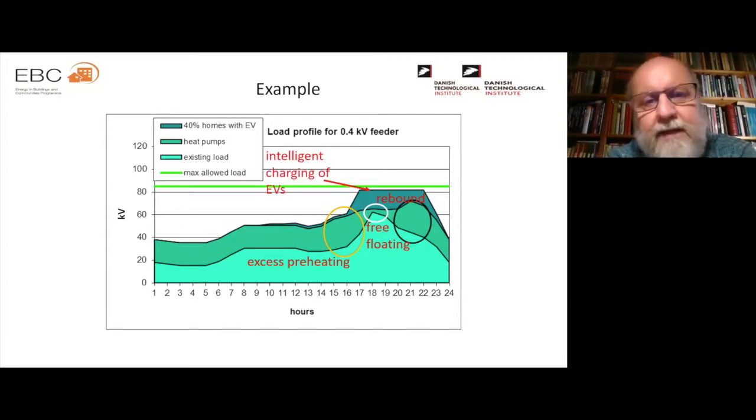Next, please. And then we can intelligently charge the EVs in order not to go above the limit, because often you just plug in your EV when you come home, but if you just need the car 10 hours later, it's not that important you charge it right away. So in this way, by using flexibility, next please, we can actually manage a situation that normally would have needed more copper. So next please.